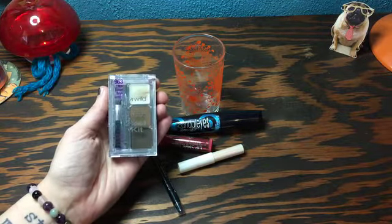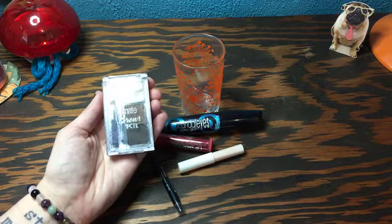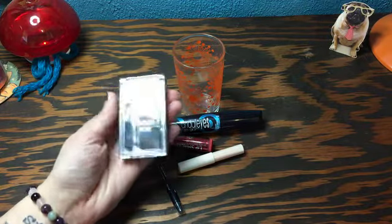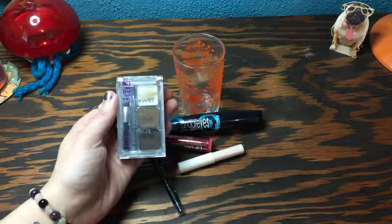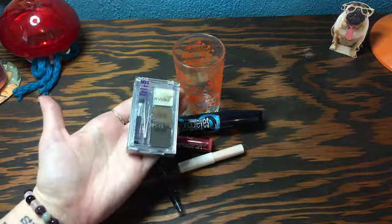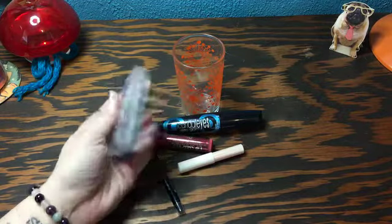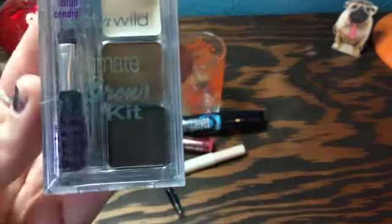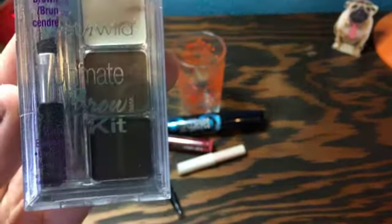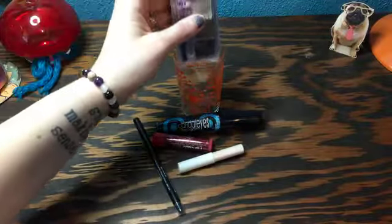So the only thing I have to compare it to is an eyebrow pencil that I've used before, and using the powders is much easier to control. So this may not be an actual really great one, but it's working for me, and it was less than $5, and it says it is the ultimate brow kit, and I love it a lot. So it's one of my top five.